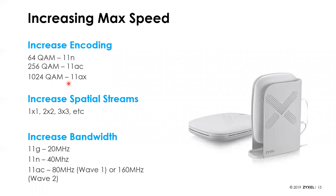And the answer is that Wi-Fi is a delicate balance between performance and battery life on your mobile devices. So we needed the silicon to advance to the point where we can do this really heavy level of encoding and decoding without killing battery life. So it's taken a while as operating efficiencies increase.